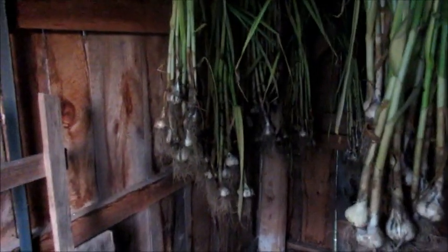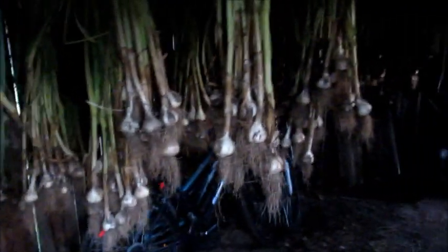So they don't look too bad. I think there's probably about 1,000 bulbs in here, I guess. It's kind of hard to see. They go way back in there. They're hiding the bicycles. So yeah, it took a couple nights to dig this, a couple evenings after I came home from work, and it was really hot.